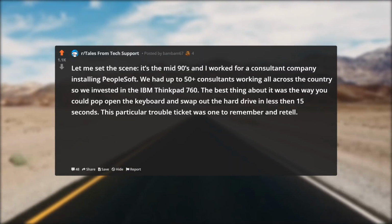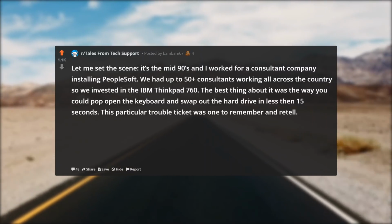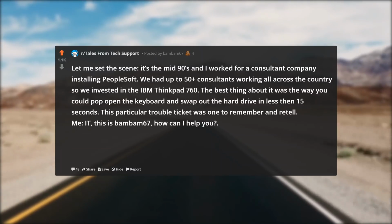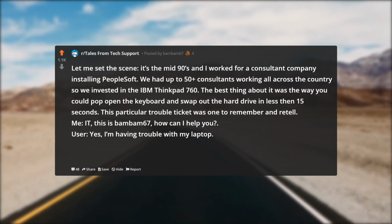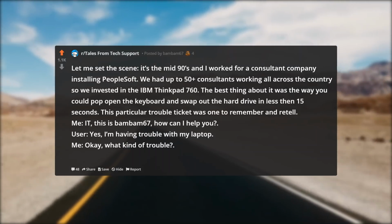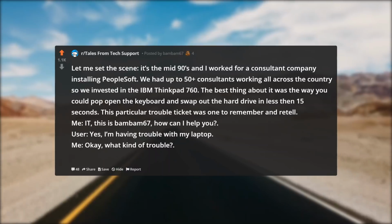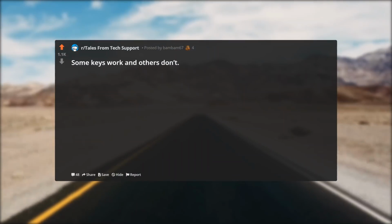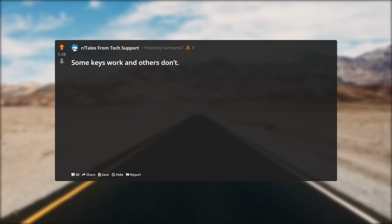This particular trouble ticket was one to remember and retell. Me: IT, this is BamBam67, how can I help you? User: Yes, I'm having trouble with my laptop. Me: Okay, what kind of trouble? User: Well, my keyboard isn't really working. Some keys work and others don't.